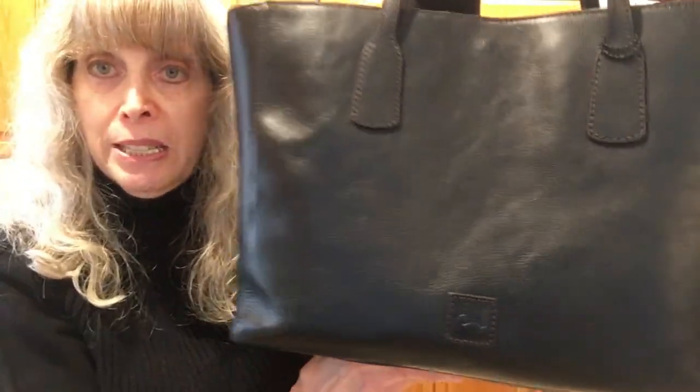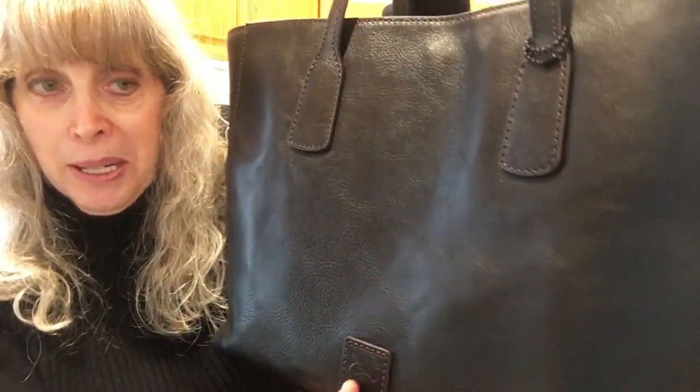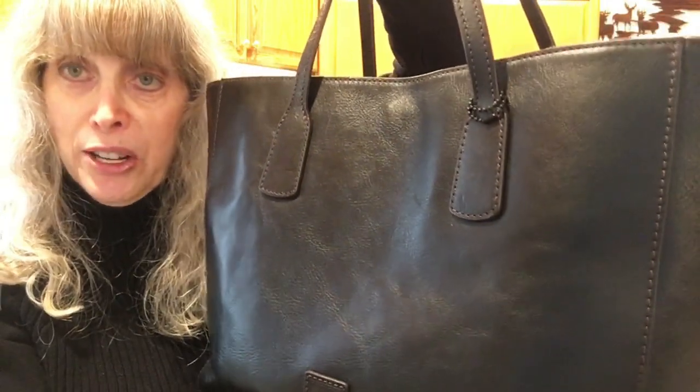I didn't moisturize it. I did nothing, because I have moisturizers and conditioners from every single brand I've ever purchased and have never opened any of them yet. I just don't do that to bags. But this bag seems to have gotten a beautiful patina. See, I told you it was beaten up, but still, I love this bag. I enjoy carrying it so much.